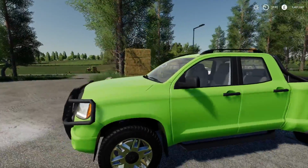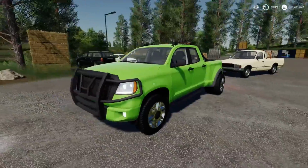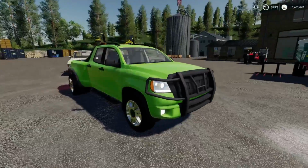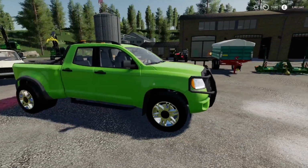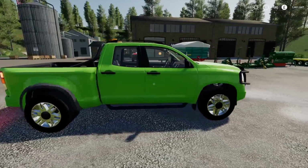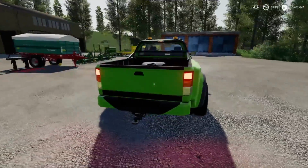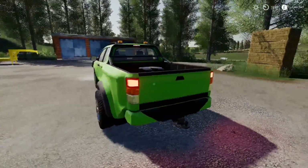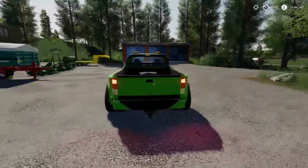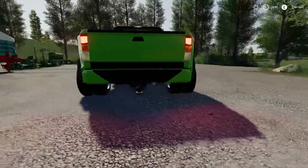Right, so first off we're going to start with the pickup, and this is the 2014 XL. Now it's 55 grand to buy, and it's £2,805 on initial leasing costs, and it does look bloody awesome, doesn't it? So is a dually. I thought it was a dually was coming out, but it is the equivalent. We have the dually back axles. Awesome looking mod.